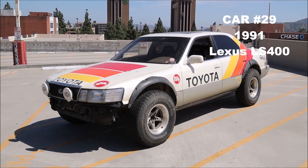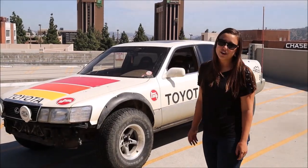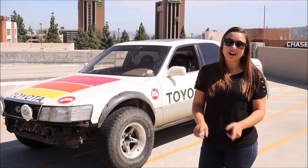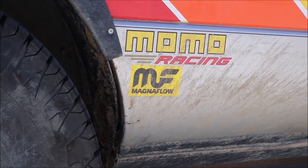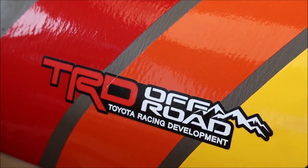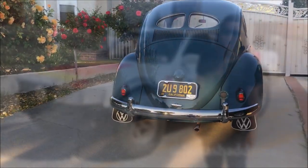Natasha, and this is my 1990 LS400. I've lifted it to take it off-road. And it's been a lot of fun ever since. I've taken it to shows, Hot Wheels, Radwood, King of the Hammers. If you want to see more of it, check out my Instagram, Natasha Adams with 2 D's. I hope you like it.